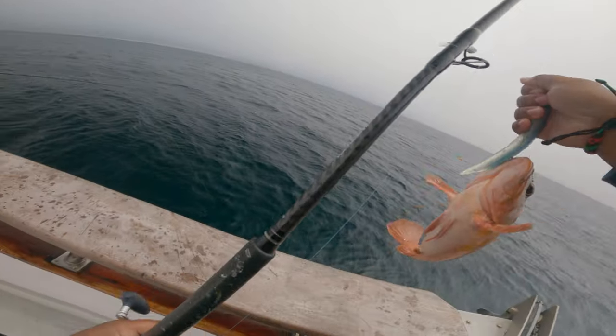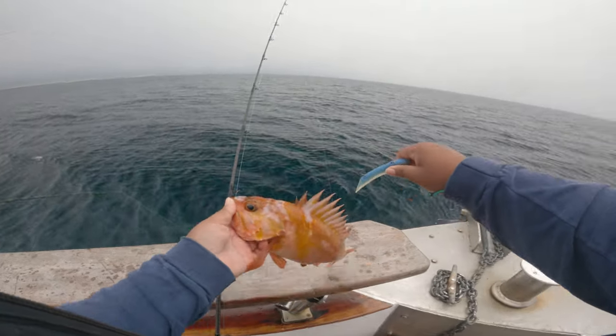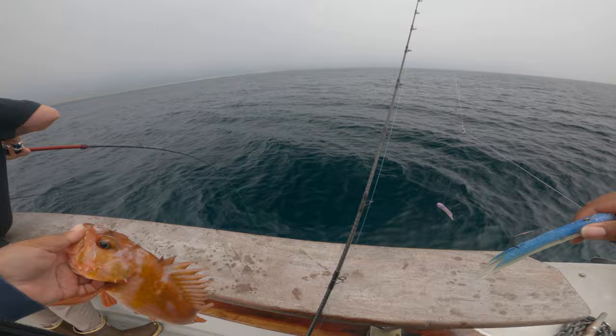After about an hour of catching a mixed bag of fish, my buddy Andrew hooked something big that I thought was a big ling cod, but turned out to be even better.